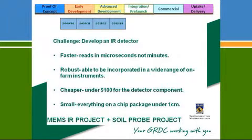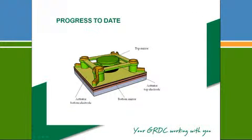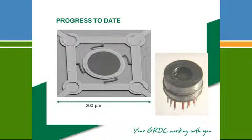So we've been going on this project since 2009. And at the moment, we've progressed to the point where we have a prototype. This is just a schematic look at it. When you look at it under the microscope, it's only 200 micron across. And there's one inside here. It's come along a long way. And this is what it looks like as a chip. Well, that's the actual chip inside there. And this is the detector itself.